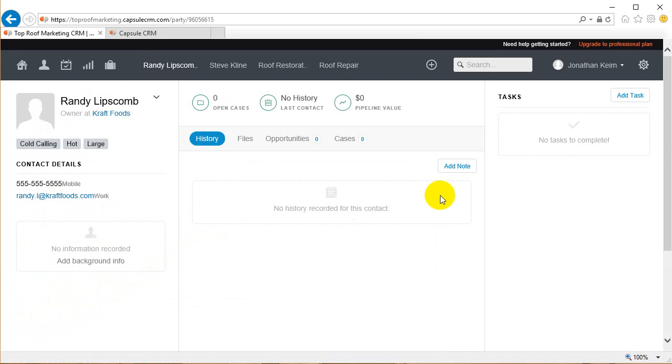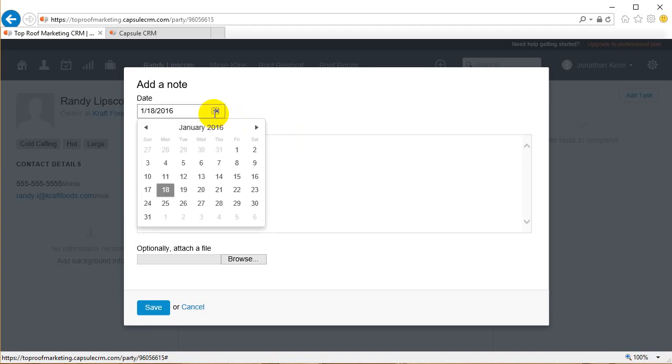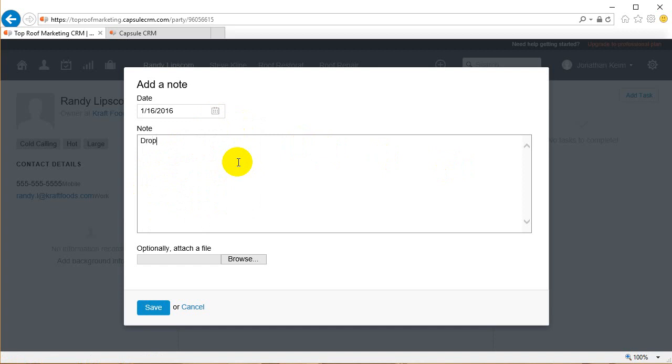And then as far as adding a note, all you have to do is click on this little Add Note button. And let's say that this actually happened yesterday. You can go in any date of the past or in the future. Well, I guess yesterday was Sunday, so we're going to say it happened Saturday. Dropped in while canvassing the Atlanta area. Rusty roof. Oops. And he's very interested in the coding system. We'll send a proposal. So here you could attach a photo, for instance, of that roof, or if you wanted to attach proposals in the future, this is how you do it.